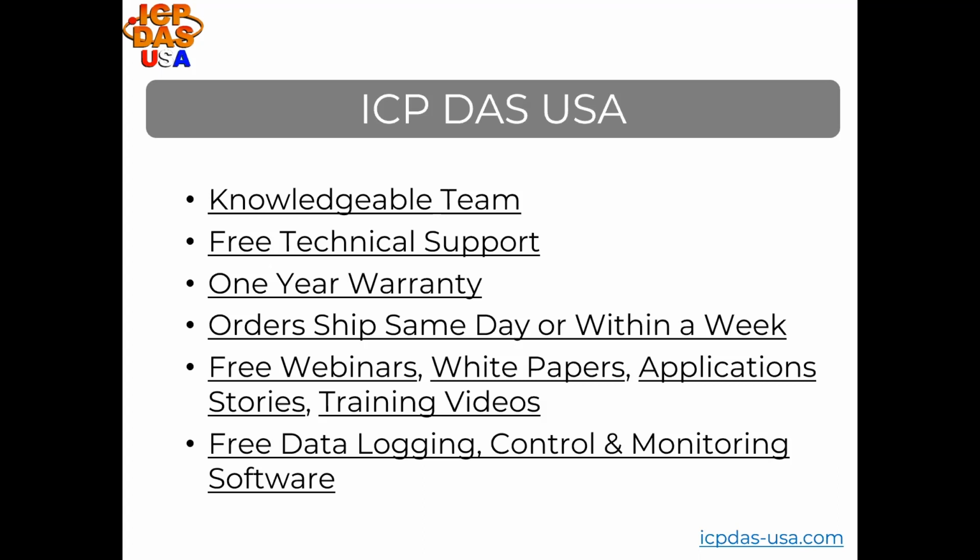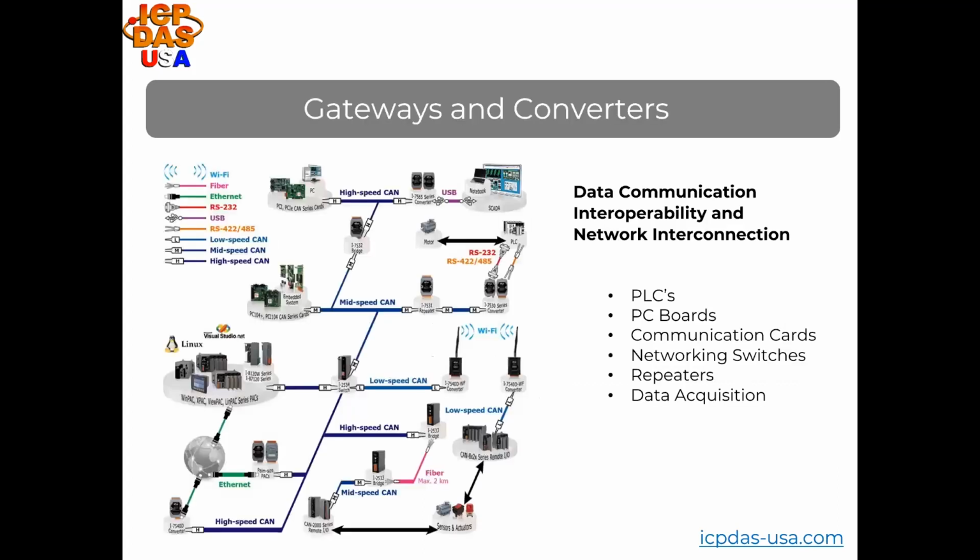Gateways and converters offer data communication interoperability and network interconnection. They also allow for connecting and exchanging data with different automation devices as they facilitate communication between different networks or protocols. Most of our gateways convert Fieldbus communication back to Modbus RTU or Modbus TCP. Our gateways are easy to set up and use. Most are configurable over a web browser and no programming is required. We offer configuration services if you'd like us to set the IP address and other settings before we ship.